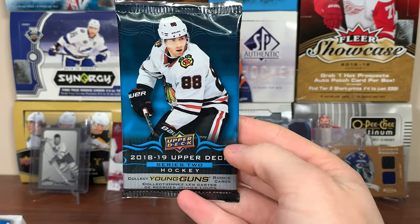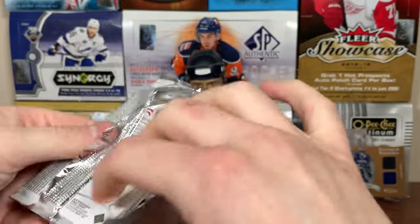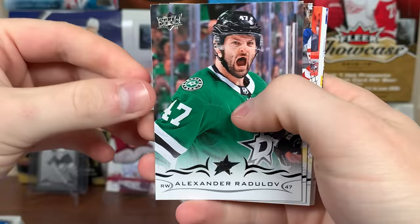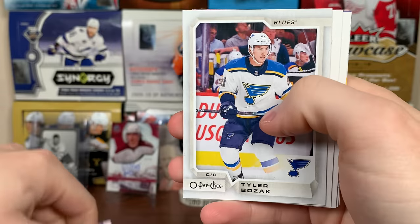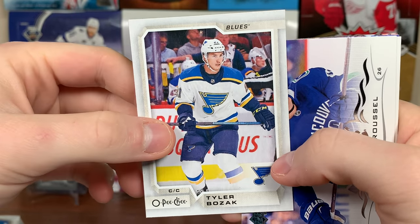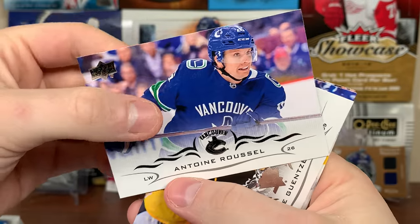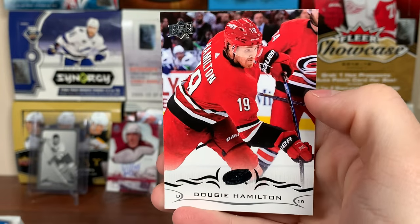All right, 18-19 Series 2. Then we'll reveal the hints. Okay. All right, there's Alex Radulov, Ilya Kovalchuk, Robin Lehner. There's Tyler Bozak. There you go. Update, o-pee-chee update, Tyler Bozak on the Blues. There's Antoine Roussel, Jake Gensel, Berto Luongo, and Dougie Hamilton.